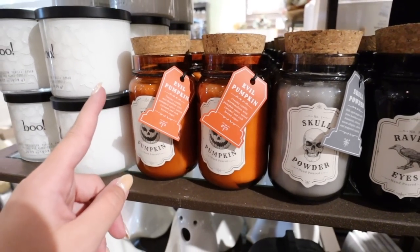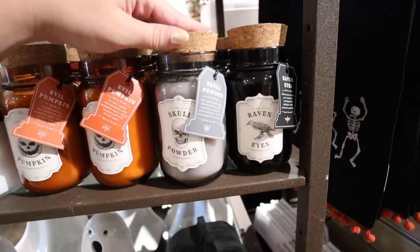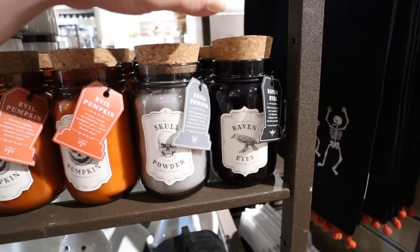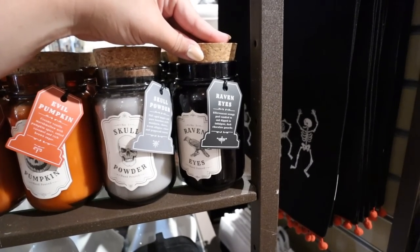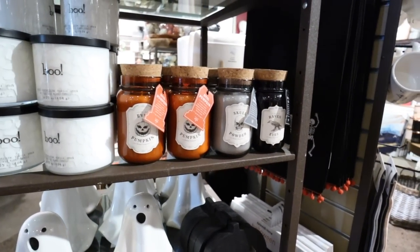That actually sounds delish. Then they have Skull Powder, which is a maple and pure bourbon with mandarin cherry. And then Raven Eyes is orange peel candied and dipped in indulgent dark chocolate ganache. Do we need to do a smell test? Those all sound so good. Okay, we're gonna do a quick smell test.